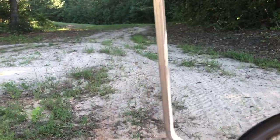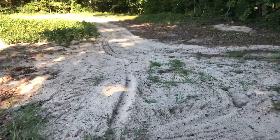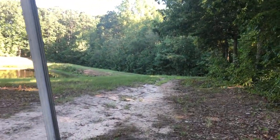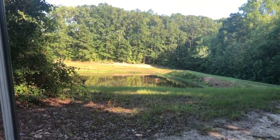Alright guys, so we're coming up on one of our favorite spots of the whole drive. Y'all wanna tell them what it is? The sand pit, and one of my favorite views too. So here it is. All right, the sand pit. Epic sand right here. And this is one of my favorite views, right here on top of the hill. Look how beautiful that is, y'all.